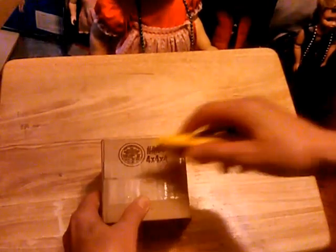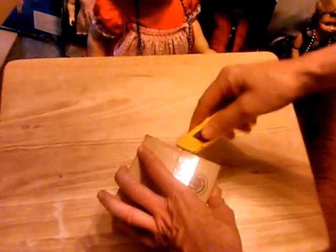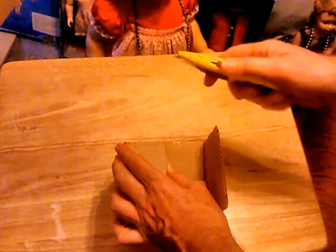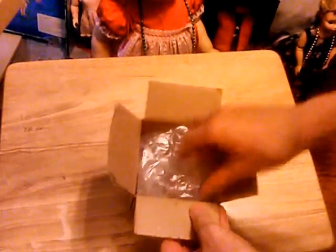Now, this package came from eBay. It's her shoes, from a Bonnie Lerman. We're about to open it up. Okay. Okay. Here they are. See her wonderful, beautiful shoes. That'd be a perfect fit for her.